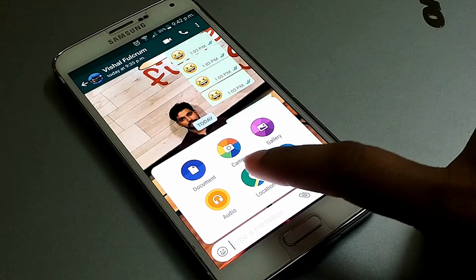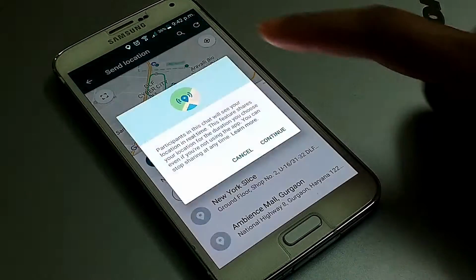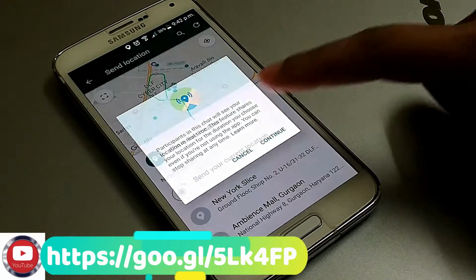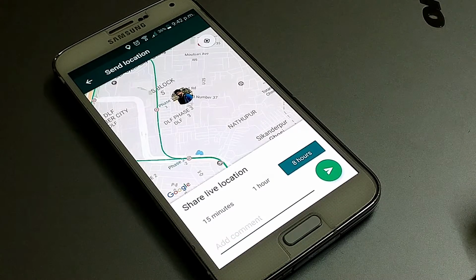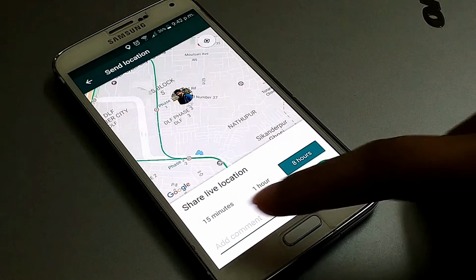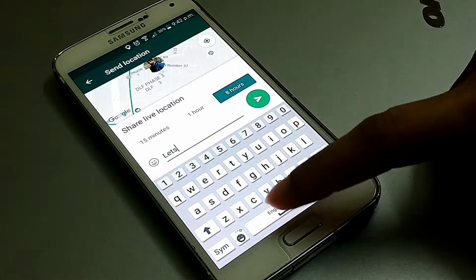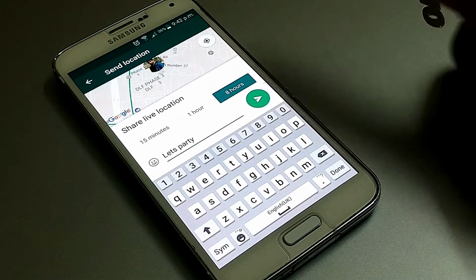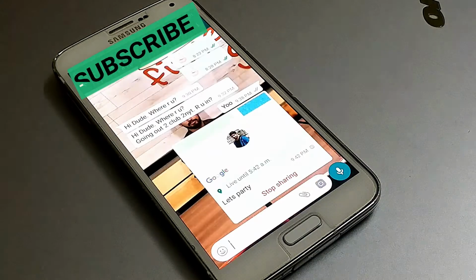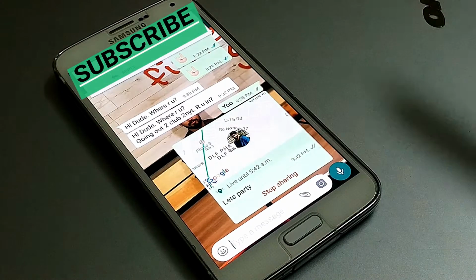Gone are the days when you were to wait for hours at a place for your friends. Share your live location and your friends will be able to track you in real time. You can set the time limit up to 8 hours. Stop sharing when you want to. This can be used as a great safety feature nowadays.